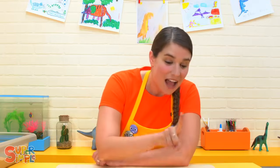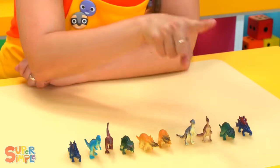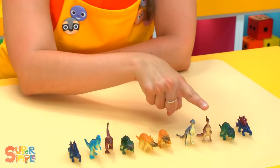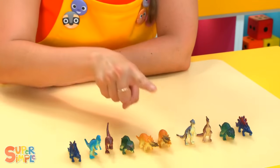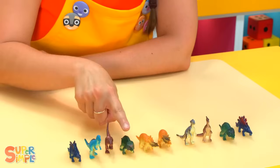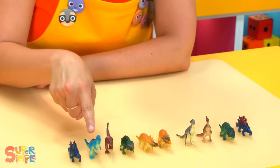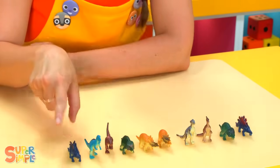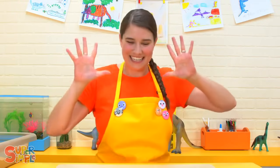Here we go. 1, 2, 3 little dinosaurs. 4, 5 little dinosaurs. 7, 8 little dinosaurs. 10 little dinosaur babies. Hello, little dinosaur babies.